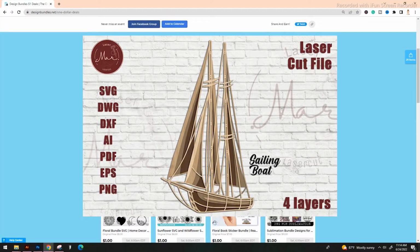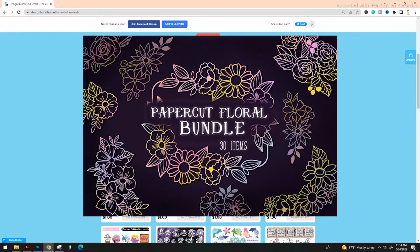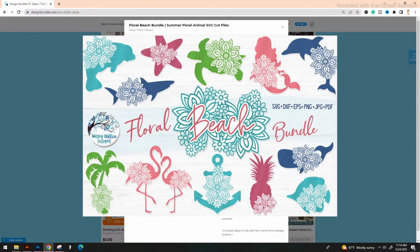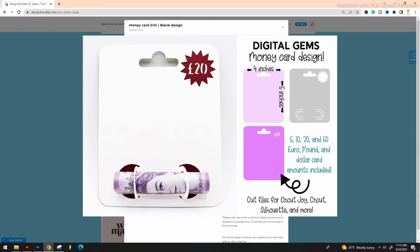You can get a 3D sailboat, this awesome bee bundle. There's different floral cuts. There's sarcastic sticker bundles. So we have this floral beach bundle, which Wispy Willow, all of her designs are absolutely incredible. So you know that it's going to be a great product. There's a mega card bundle, and if you guys have been anywhere in the crafting world, you know that these card bundles are a hot ticket right now. Digital Gems actually included a blank card so you can make your own.